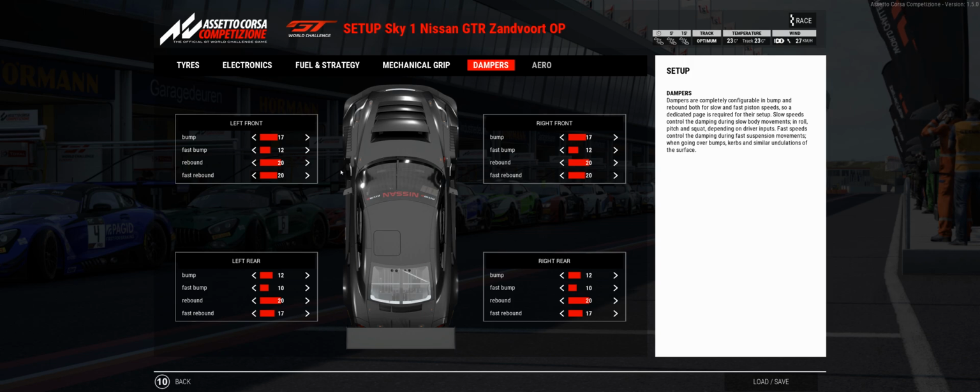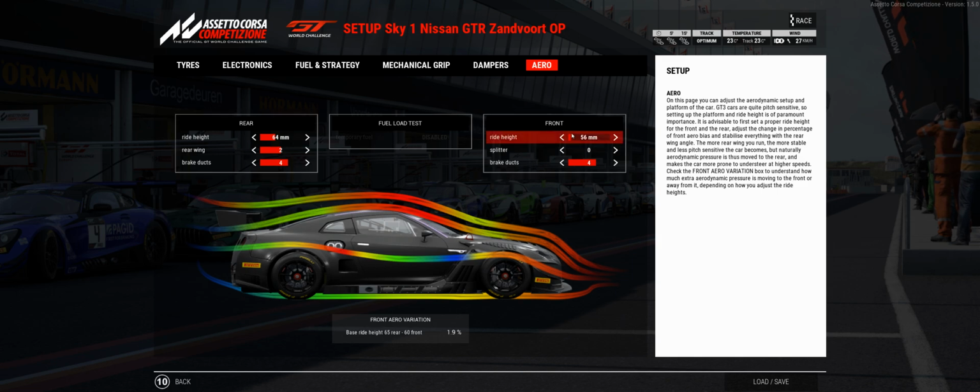The shocks or dampers are on the front 17, 12, 20, and 20, and on the rear 12, 10, 20, and 17. Aero ride height on the front is 56 with the rear at 64. Rear wing is 2 and the brake ducts are 4 and 4. The front aero variation is 1.9 to the positive.